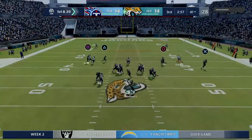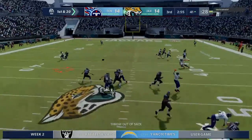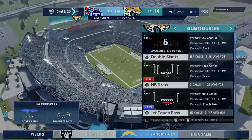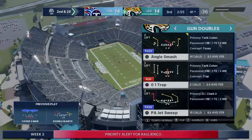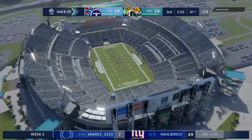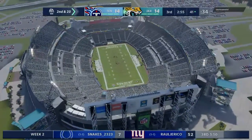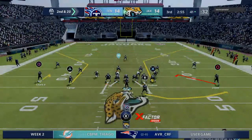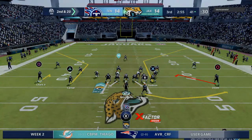It'll be Minshew again. Oh, the ball comes out on the hit, but they'll say it's incomplete. I think he's got to be careful not to force anything into coverage right there. There weren't really any throwing lanes, but the best part for him, he's got 2nd and 3rd down to fall back on. So they'll come up after the incompletion for 2nd down.